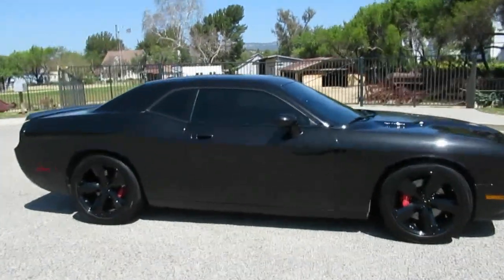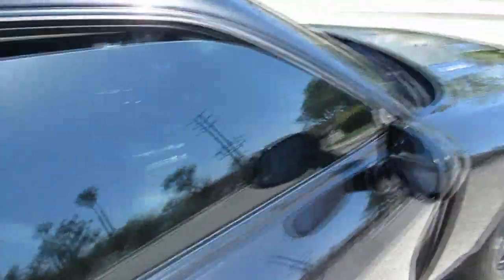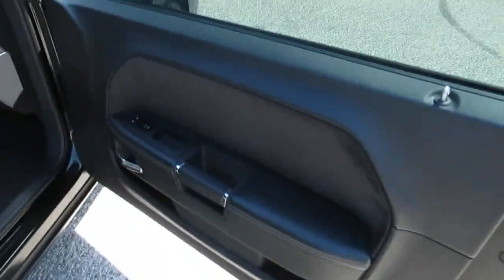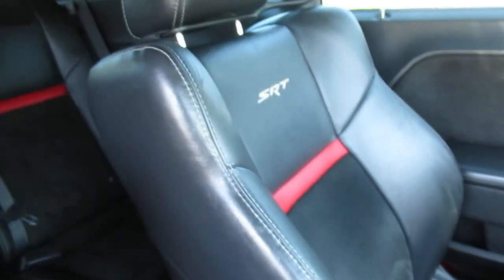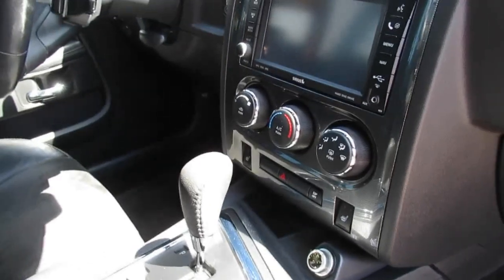Let's show you the interior real quick. It's got tinted windows too, that's kind of nice. Thing's murdered out, all blacked out. So it's got power windows, power locks, cruise control, air conditioning. It's got the leather seats with the suede inserts. Super comfortable. Push button start. It's got the little display screen there, the backup camera. It's got heated seats. My wife likes those.